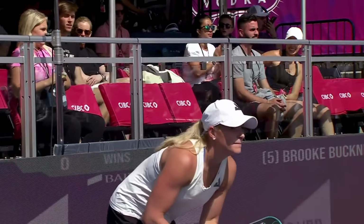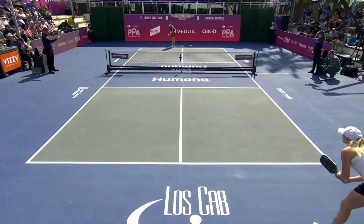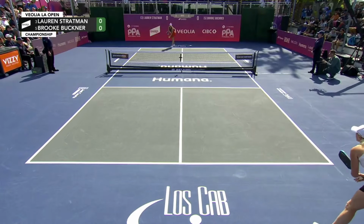Everything you just said, and she's looking to be a champion on the court right now. First serve on the paddle of Lauren Stratman.